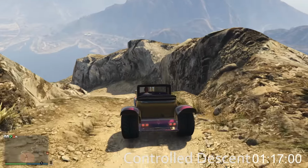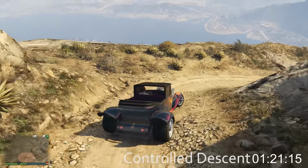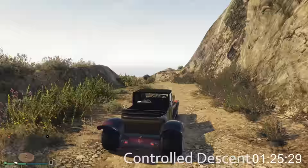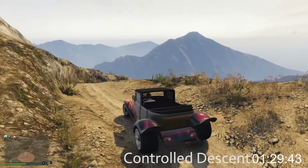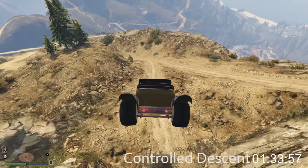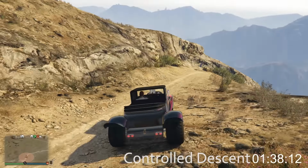First jump coming up, and very front heavy. I couldn't get it back flat, so it caused me to hit the side of that a little bit. But it's real easy to control, though. Even though it's front heavy, I'm not having any difficulty whatsoever so far in this controlled descent. Another big jump, front heavy, but I was able to get that back down a little bit.